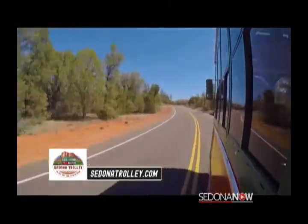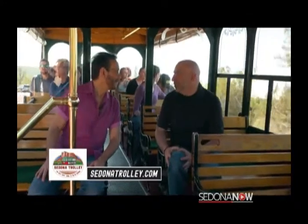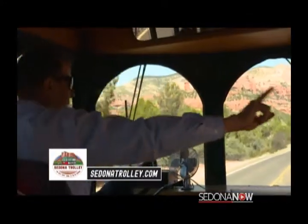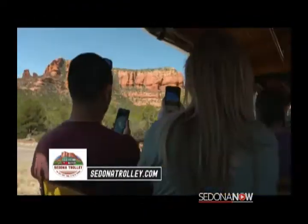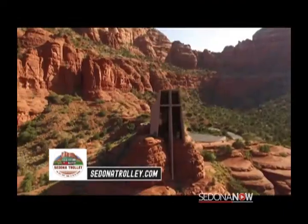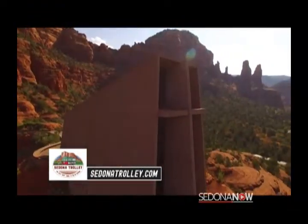So, Joe, you called this the best first thing to do in Sedona. Why? Glenn, it truly is the best first thing to do in Sedona. We give you a wonderful overview of Sedona. Our tour guides will tell you about the history, the rock formations. We also visit two very important parts of Sedona. The south side brings you to the Chapel of the Holy Cross.